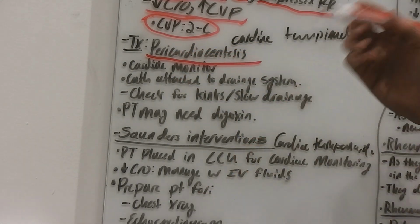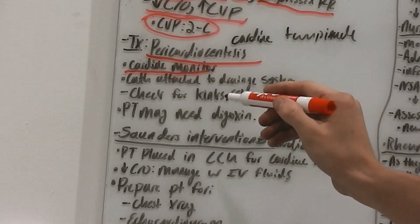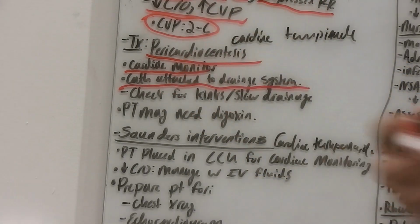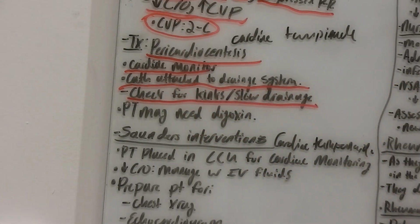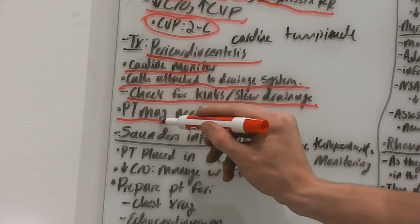Treatment for cardiac tamponade is pericardiocentesis. Now, when we have this pericardiocentesis done, we need to make sure we have a cardiac monitor on them. Now, this catheter is going to be attached to a drainage system. So it's just like doing drainage for ascites or a chest tube. We're draining the fluid from one space into our collection tube. So the same way we check for kinks and slow drainage in those other things, we check for kinks and slow drainage in this thing. According to my PowerPoint, this patient with cardiac tamponade may need digoxin.